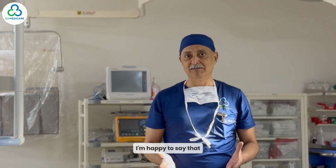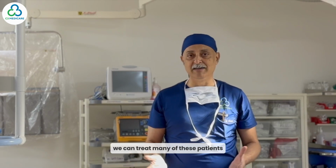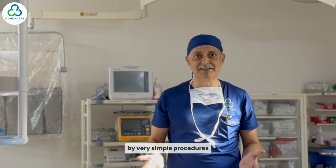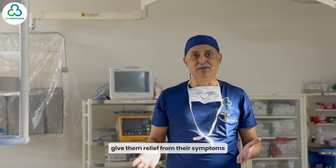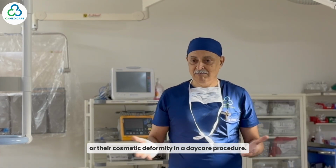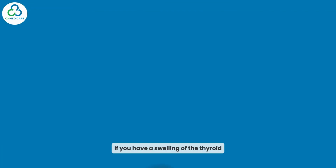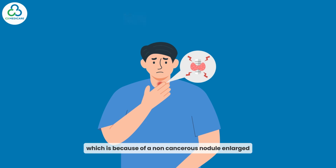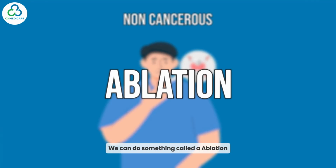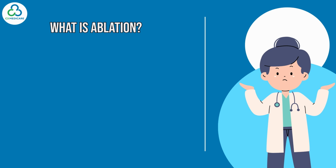I'm happy to say that through interventional radiology procedures, we can treat many of these patients by very simple procedures, give them relief from their symptoms or their cosmetic deformity in a daycare procedure. So what are these? If you have a swelling of the thyroid, which is because of a non-cancerous nodule enlarged, we can do something called ablation. What is ablation?